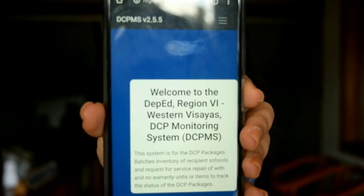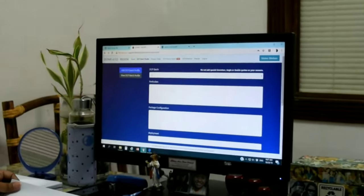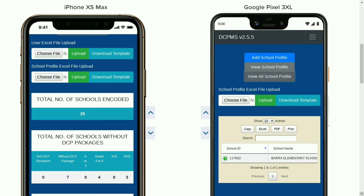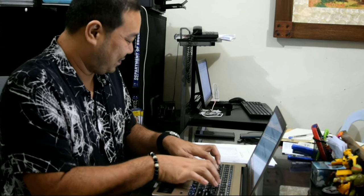Welcome to the DepEd Region 6 Western Visayas DCP Monitoring System. This system is for the DCP Packages Batches Inventory of recipient schools and requests for service repair of with and no warranty units or items to track the status of the DCP packages.